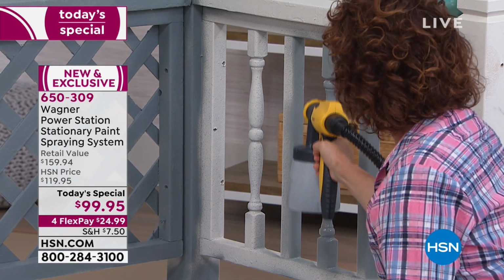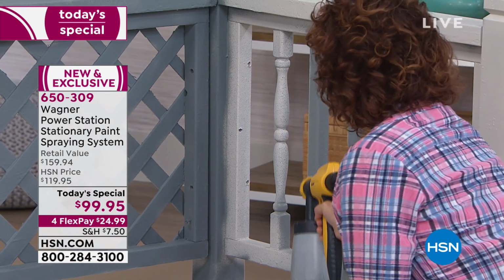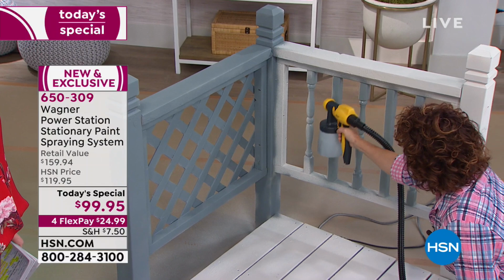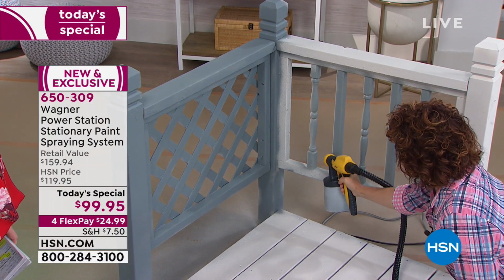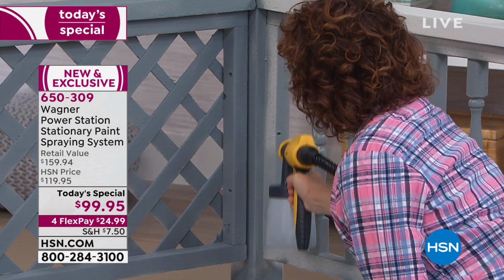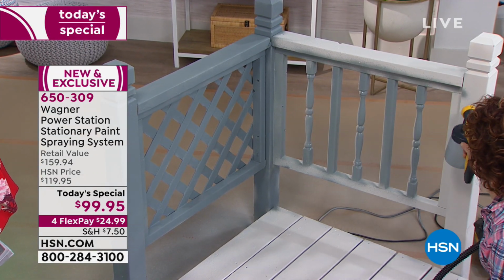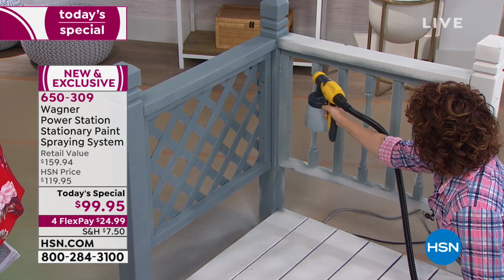As you will notice when you start using your paint sprayer, it almost dries on contact. That's because it's literally using air, and as the air pushes through, it delivers the paint right onto the surface, and notice how evenly this goes on.